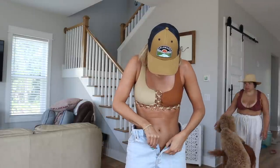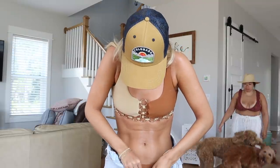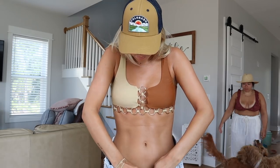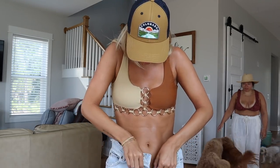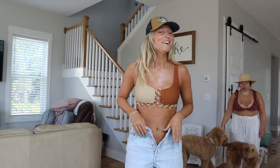And then these jean shorts are Zara, and I sized up to, I think I got a 28, because I wanted them to be a little bit loose. I think I'm normally a 26 or 27 in the denim at Zara. Okay. For some reason, I can't get these pants bunched right now because of my nails. And then my hat I got at a little boutique in Fort Collins. But we're going to go to the beach.